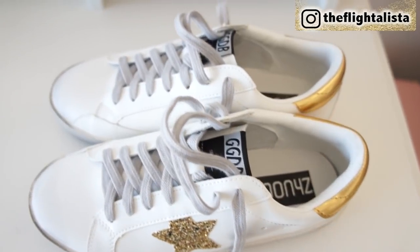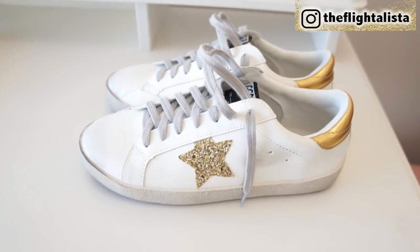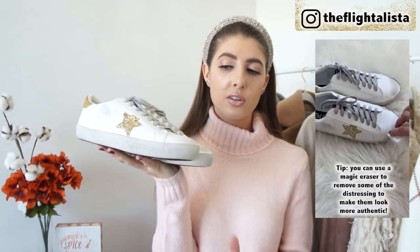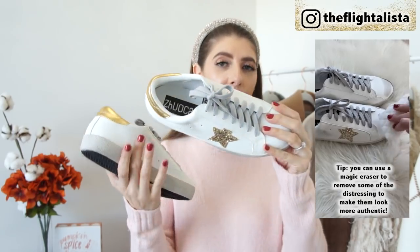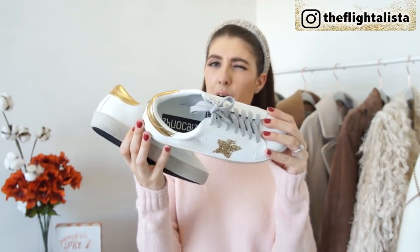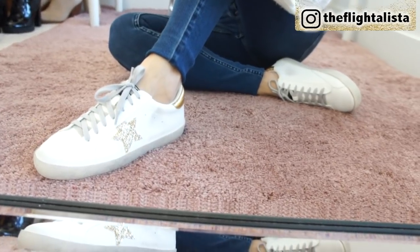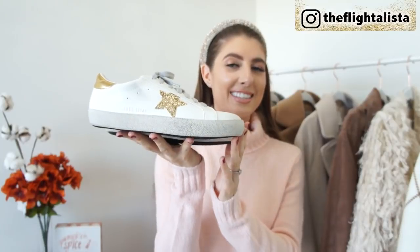They come in quite a few, I believe 8 different color combinations. I thought the gold would just be the most versatile for all year round. So the Golden Goose sneakers have that distressing on them. On the inside, you can see that they do not say Golden Goose. They ship from Hong Kong, I believe. They have that gray lacing, and I especially love the gold kind of sparkly star on the side.